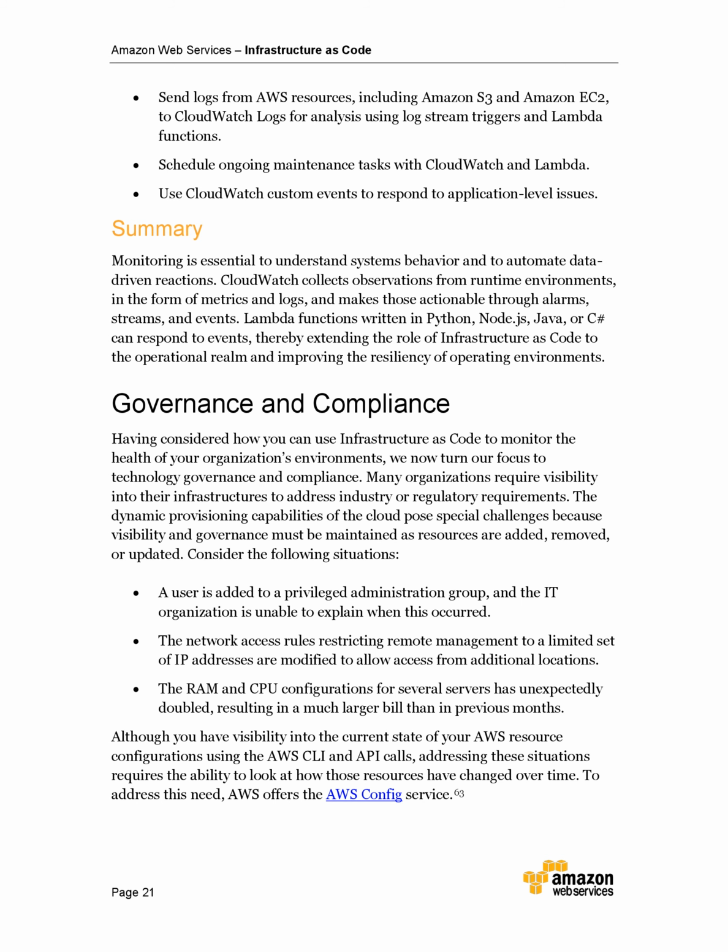Lambda functions written in Python, Node.js, Java, or C# can respond to events, thereby extending the role of infrastructure as code to the operational realm and improving the resiliency of operating environments. Governance and compliance. Having considered how you can use infrastructure as code to monitor the health of your organization's environments, we now turn our focus to technology governance and compliance.